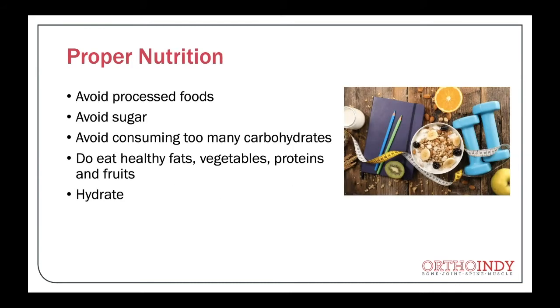Proper nutrition. This is a big bugaboo of mine, kind of a hobby, if you will. I think nutrition is absolutely key to overall health and especially towards recovery. In fact, here at OrthoIndy, we've started an enhanced recovery assistance system. Believe it or not, the old nothing to eat or drink after midnight is now a thing of the past. We actually have you drinking Gatorade leading up to surgery, and for total joints and spine cases, we've now started a protein enhancement program for the week leading up to surgery.